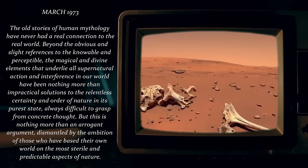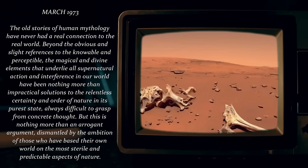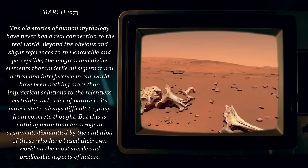March 1973. The old stories of human mythology have never had a real connection to the real world. Beyond the obvious and slight references to the knowable and perceptible, the magical and divine elements that underlie all supernatural action and interference in our world have been nothing more than impractical solutions to the relentless certainty and order of nature in its purest state, always difficult to grasp from concrete thought. But this is nothing more than an arrogant argument, dismantled by the ambition of those who have based their own world on the most sterile and predictable aspects of nature.